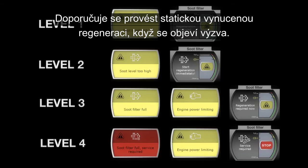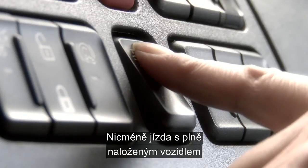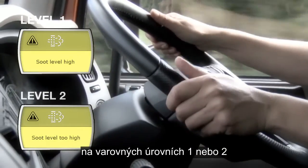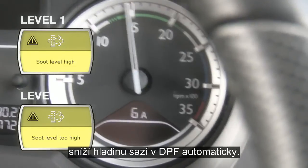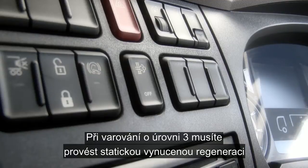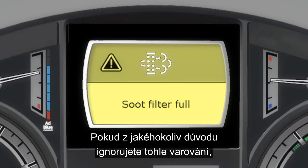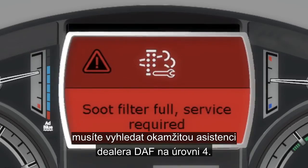It is advisable to carry out a static force regeneration when prompted. However, taking a motorway route with a fully loaded combination at warning levels 1 or 2 will reduce the level of soot in the DPF automatically. Should you experience a level 3 warning, you must carry out a static force regeneration at your earliest opportunity, as motorway driving is no longer an option. Should you ignore this warning for any reason, you will need to seek immediate assistance from your DAF dealer at level 4.